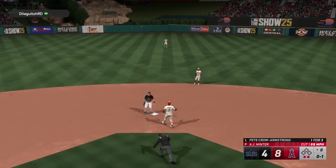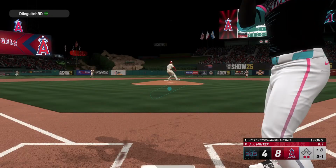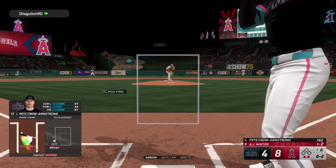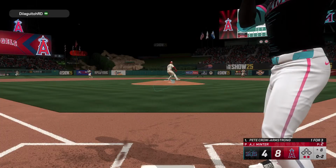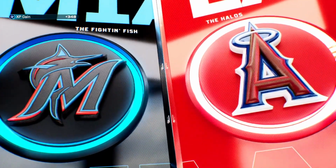The throw, tag, and he's out. Swing and a miss. As he was out front that time. And he couldn't hold back. He's rung up on strikes.